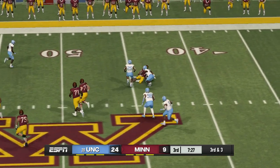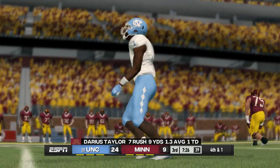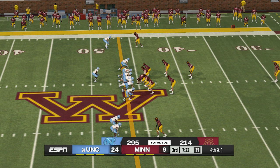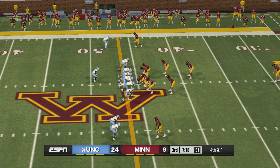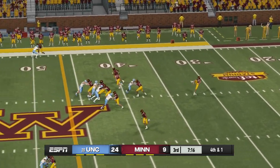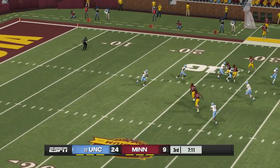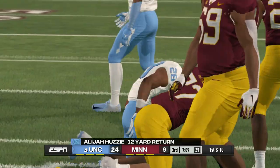They'll give it off here. And he's tackled at the 45. Gain of 2 yards. That'll bring up fourth and one. Crawford awaits the snap. He fields the punt at the 16. He makes it to the 28-yard line.